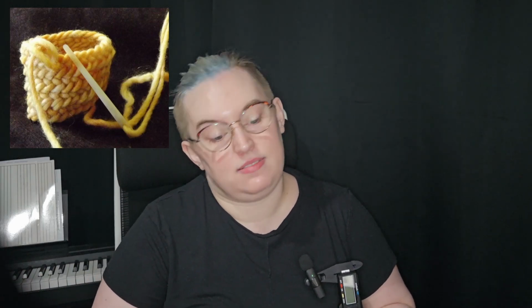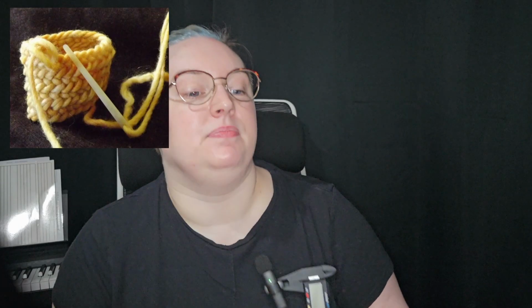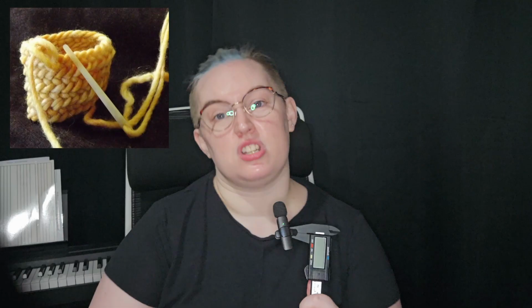First thing we're going to talk about is nalbinding. Some people call it Viking knitting. Basically, you get a needle, and let's look at some nalbinding related things. You use a big old chunky, usually wooden or bone or antler kind of needle. It's a fairly chunky needle, bigger than a yarn needle.